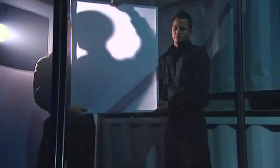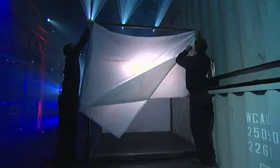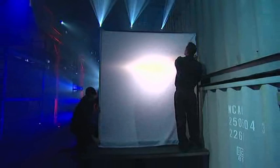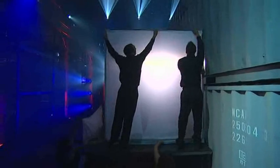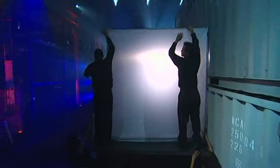The panel is removed, but there's no sign of the magician. Even creepier. A shade is placed on the front of the platform, again to protect the secret of his rematerialization. Will he make it through the wall of steel? If he can't, somebody better have an industrial-sized can opener.